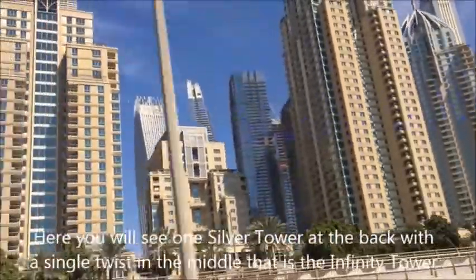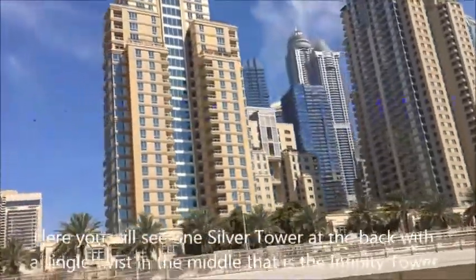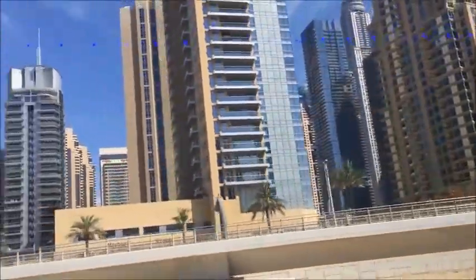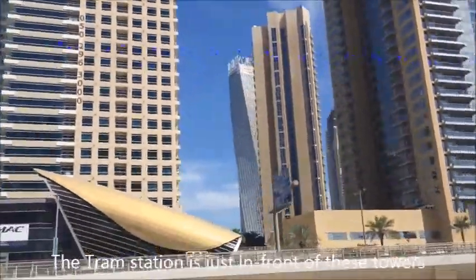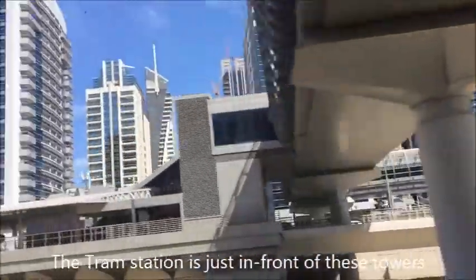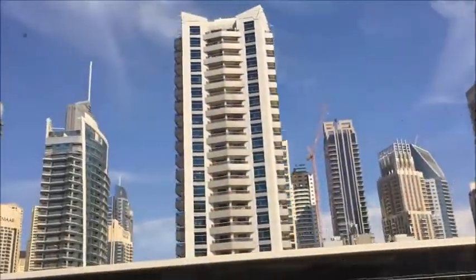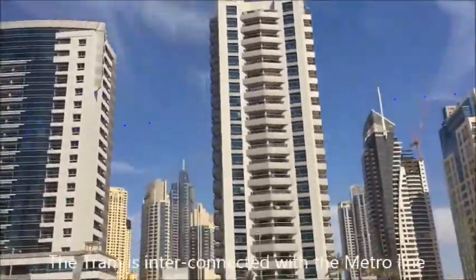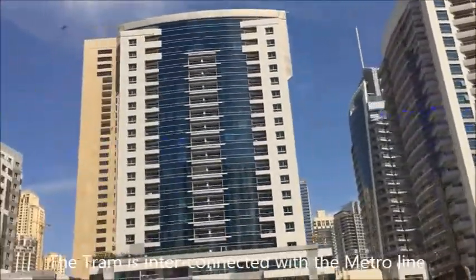That is having a single twist in the middle, right side, behind the green buildings. A single twist in the middle, and then they have the metro line on the right side.